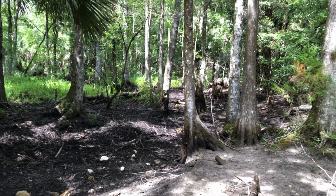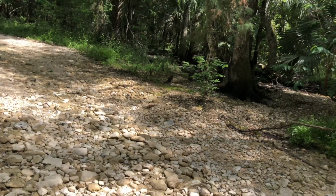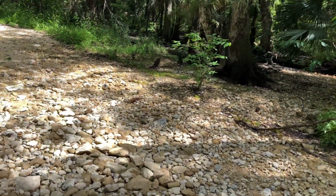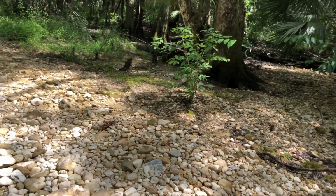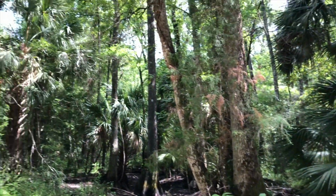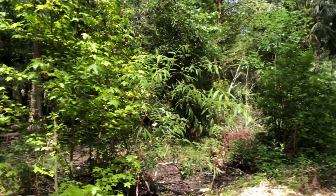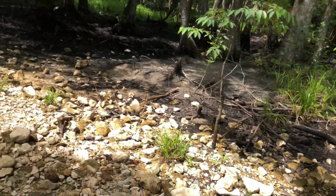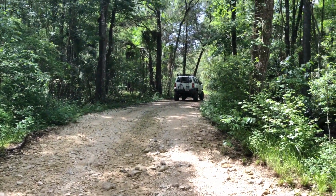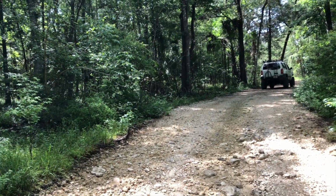So, jeez. For the sake of the video, imagine what it would be like if there was a bunch of water here. It's a great little water crossing. Really beautiful spot. And Devil's Hammock. But it is bone dry. Yeah, I don't really know what even to say. I've never seen it this dry before.